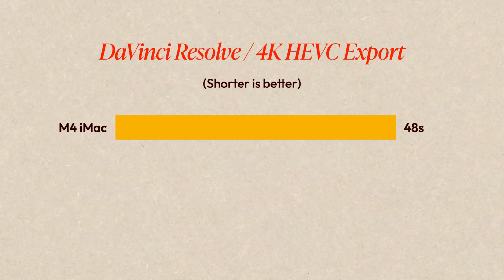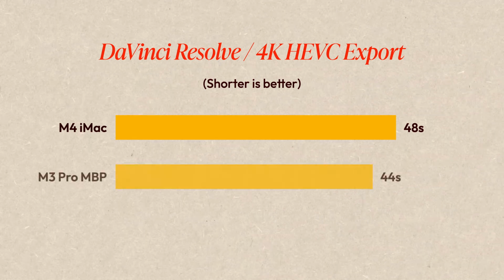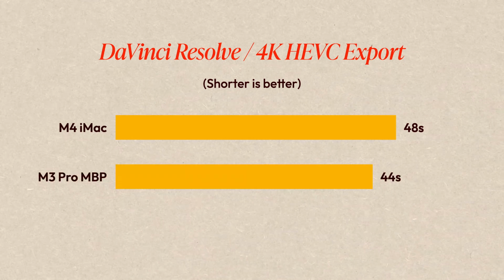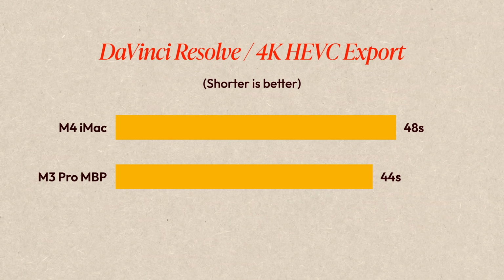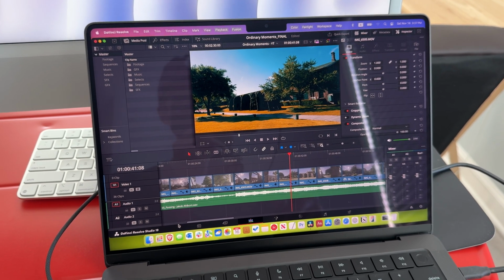It took the M4 iMac 48 seconds to export the video, and for the M3 MacBook Pro, it's 44 seconds, so a little bit faster over here. I kind of want to try something more challenging. Let me open another project.